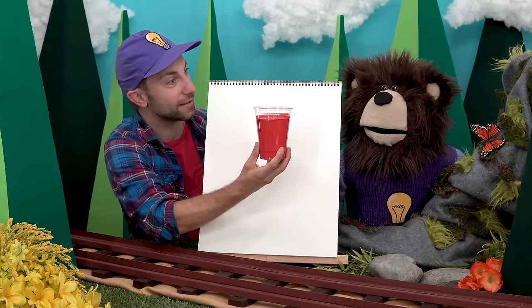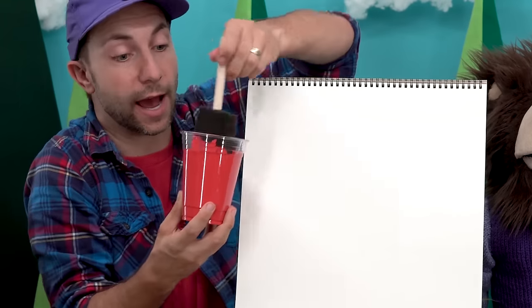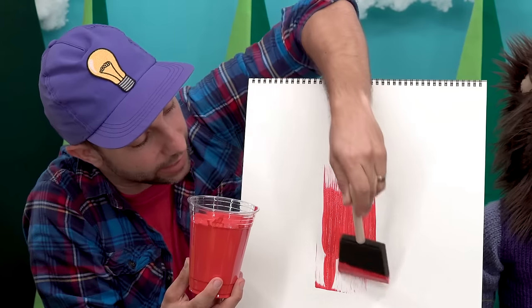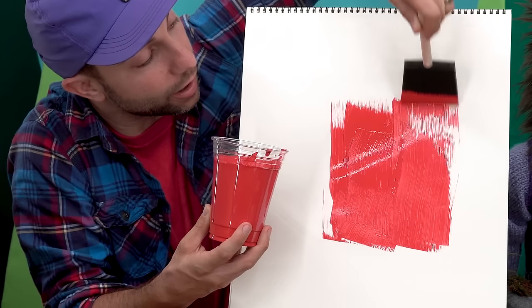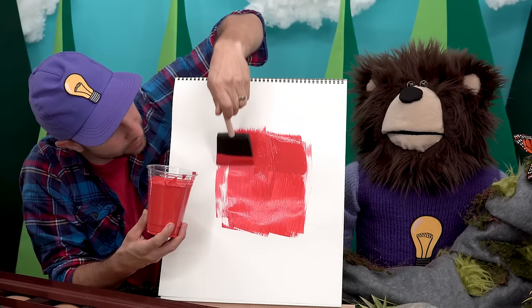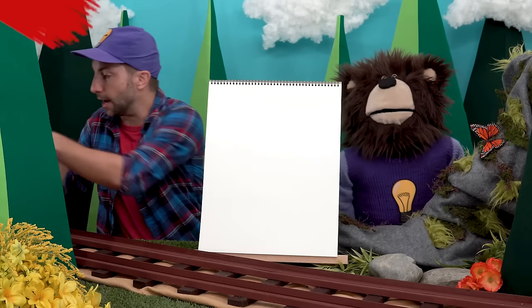Whoa, Mayta. This is the color red. All right, we're gonna take a paintbrush and paint the color red on this paper. You ready, Mayta? Whoa, look at that. That's neat. Dip it in some more paint. We are making this paper the color red. Isn't that neat, Mayta? All right. Right there is the color red. Red.